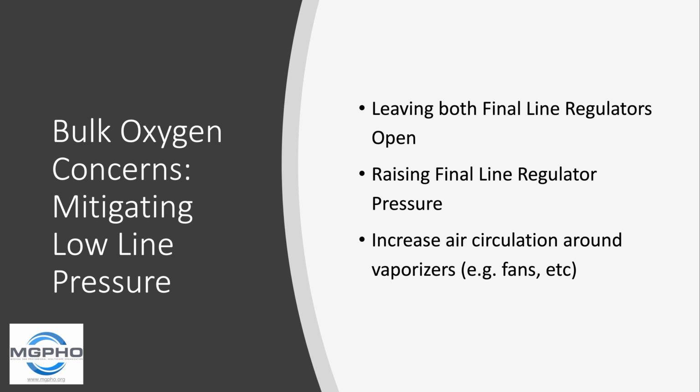So what can you do if your facility is experiencing low line pressure for the oxygen system? One of the first things you can do is leave both final line regulators open. That will ensure that you can get plenty of flow through by going through both regulators instead of just one. You could also raise the final line regulator pressure. Just keep in mind the precautions we mentioned earlier about not to do that if there's any kind of freezing or icing on the regulators.